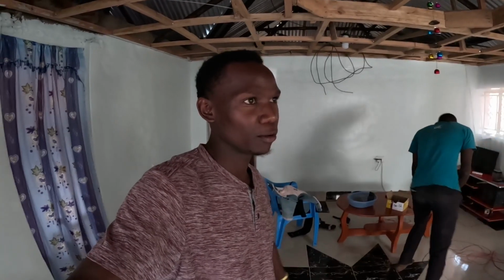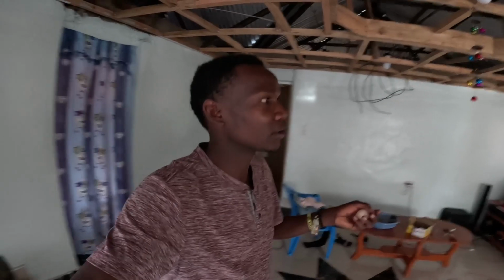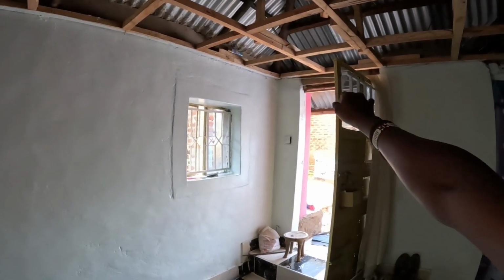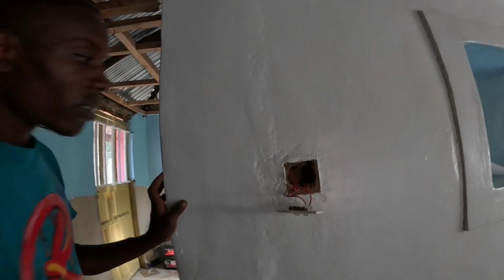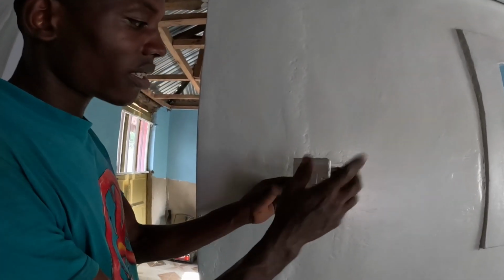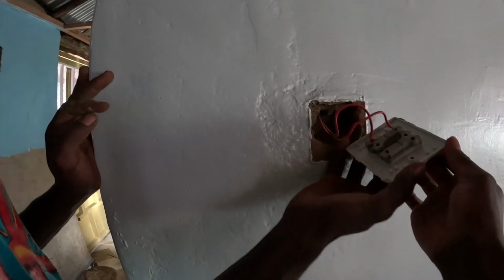Each and every single day, whenever I feel like I'm going to have a rest, that's when resting becomes another work. People told me about outside lighting, security lights, which is a good thing. So this one will serve this side, and this one will serve the other side. It is the same switch as the other one I showed you, it has two gangs and the common.